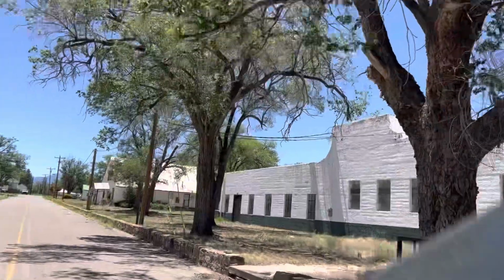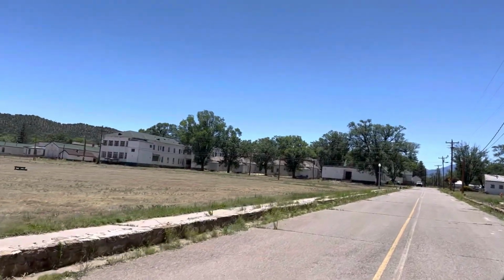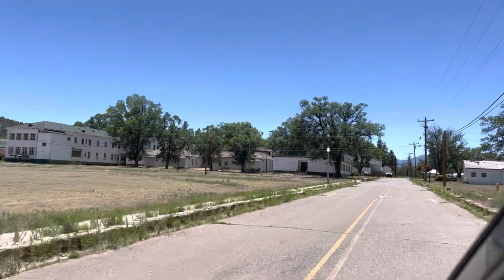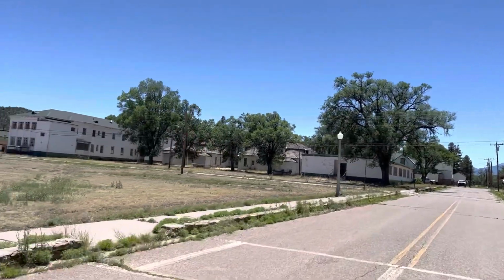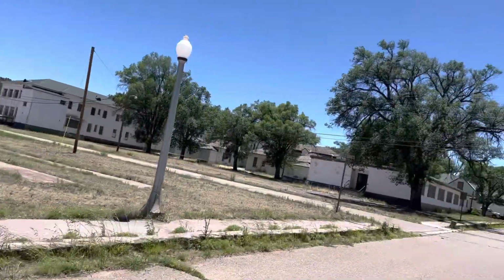Today I was going to take you with us on a little driving video as we were at camp. The dust and everything was blowing really hard and we decided to get in the truck. And so we're down here at Fort Stanton. Thought we'd just do a little drive through. I'm not sure I know everything about this fort.